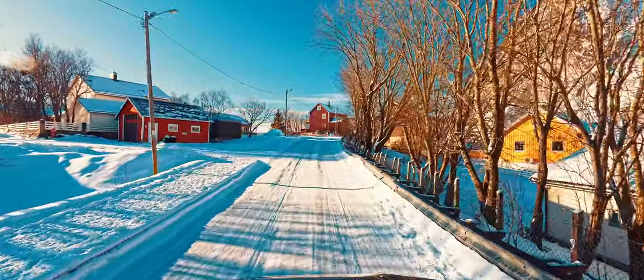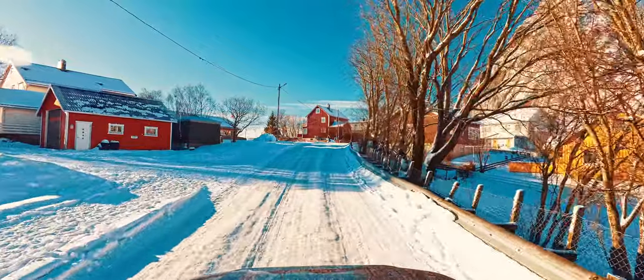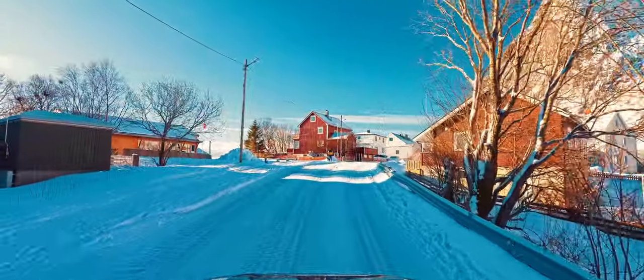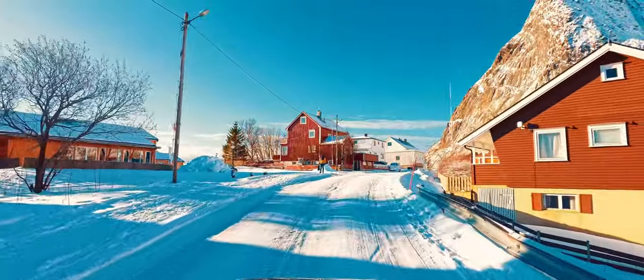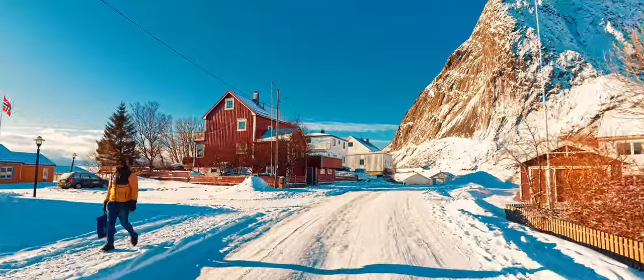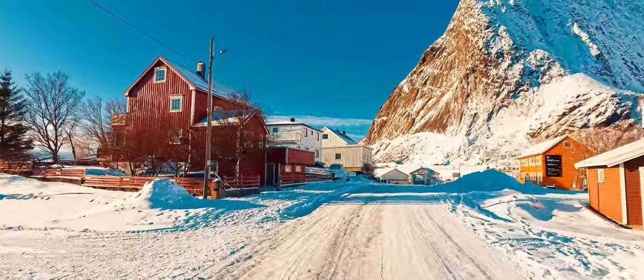Reine, Norway, stands as a testament to the enduring spirit of exploration and resilience in the face of nature's challenges. From its rich maritime history to its awe-inspiring natural beauty, this remote village captivates the hearts and minds of all who venture to its shores.